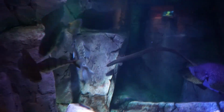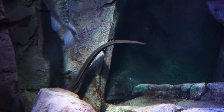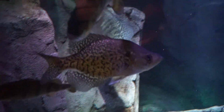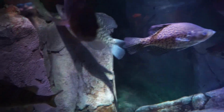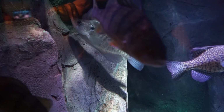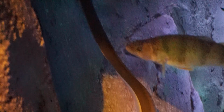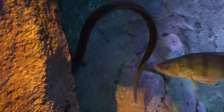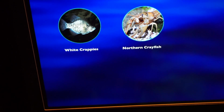Oh, I see the eel. I see that eel. Look at him. Looks a little tired. You're like slanty. Okay, yeah, you're okay. Oh, there's the eel. There he goes. In this next tank is going to be white carpies and northern crayfish.